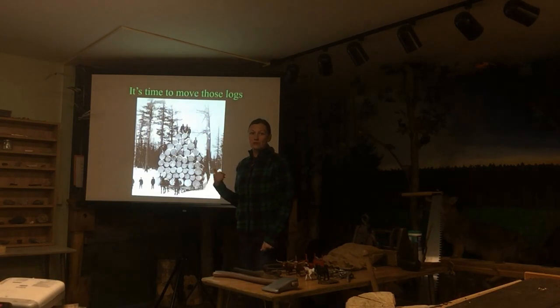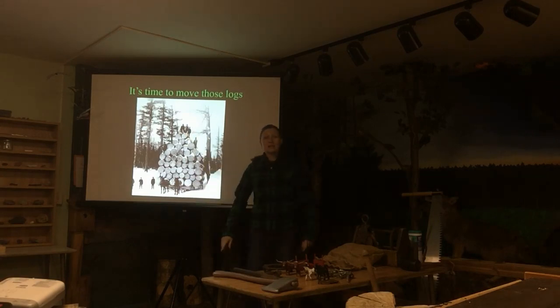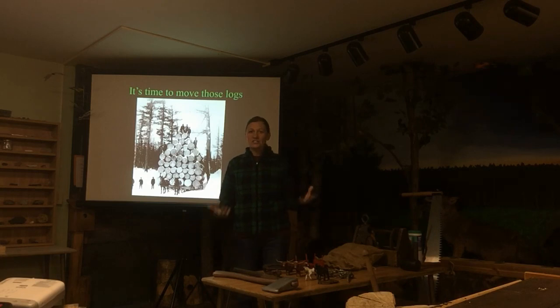So now it's time to move those logs. And take a look at this. This is one sleigh, all these logs, two horses, four guys at the very tip top. How do you think we move those logs? Well, not like that, that's for sure. In fact, this is what we call a star load.